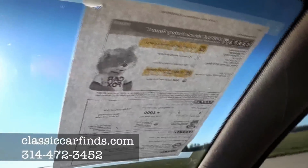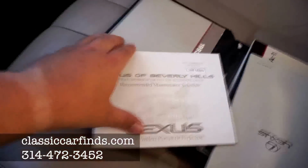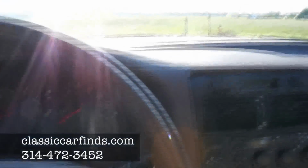12 service records, 26 detailed records, all in California. We've got all this cool stuff here that the previous owner had in here. There's your Lexus of Beverly Hills maintenance schedule booklet. These don't look like they've been filled out, but actually on the Carfax, the services are there. Even has the original Lexus pen still. So, without further ado, we'll get going here, and I'll show you what this bad boy can do.